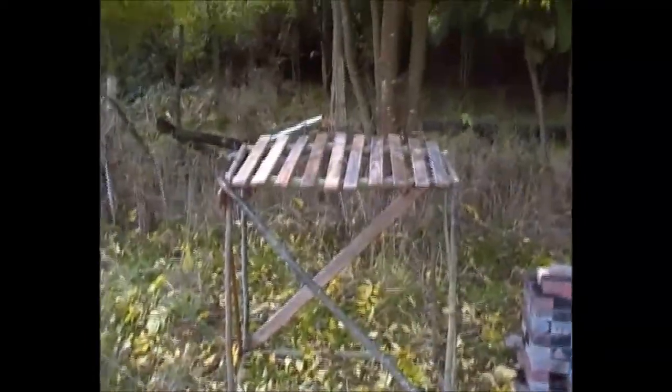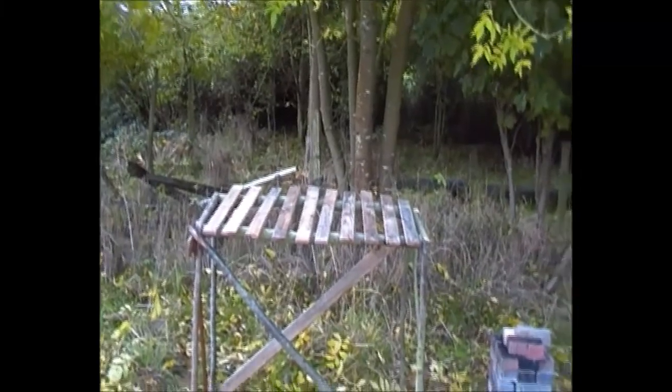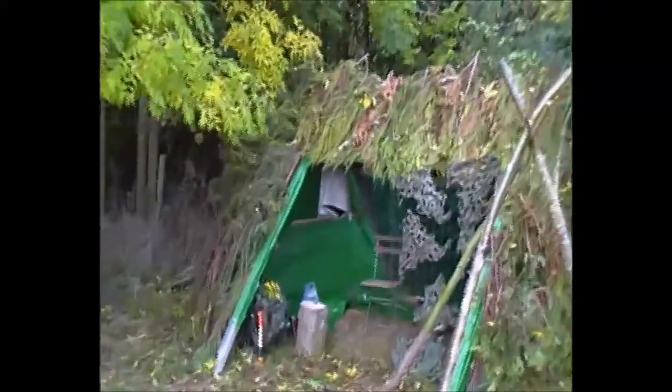Just having a little wander around. And a little table there for putting the stuff on beside the stove. Just knocked that up with bits of scrap I found, bits of tree stump and a few old planks. And the camp's still there, it hasn't blown down yet, so that's a bonus.